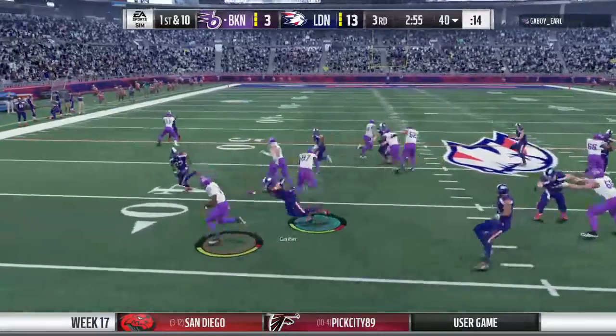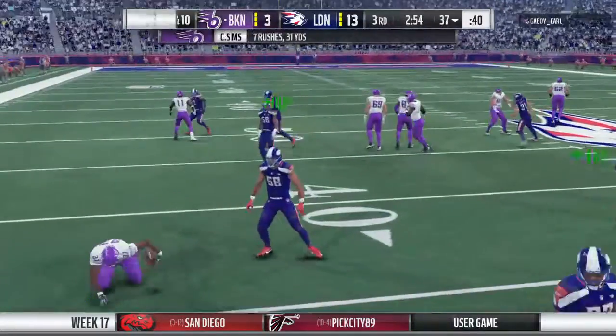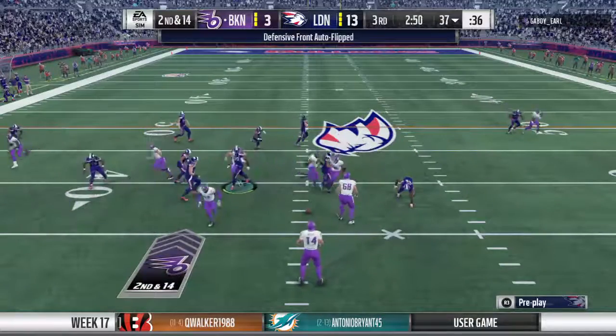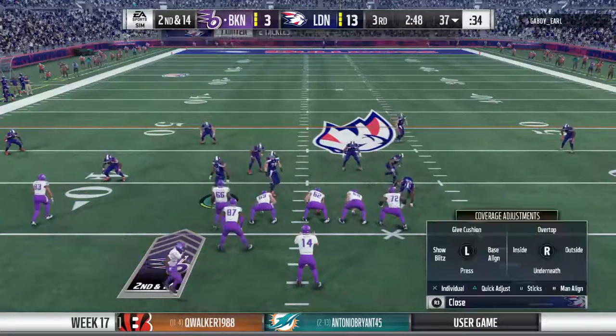They'll run it now out of the gun. And he'll lose yardage on the play back at the 37-yard line. It's a loss of 4 there, bringing up second down.